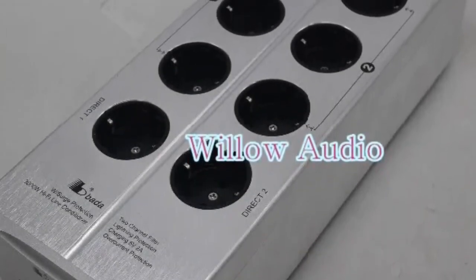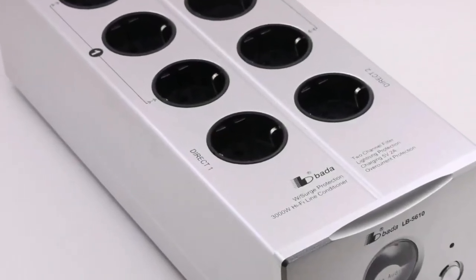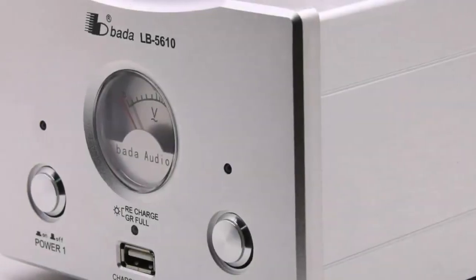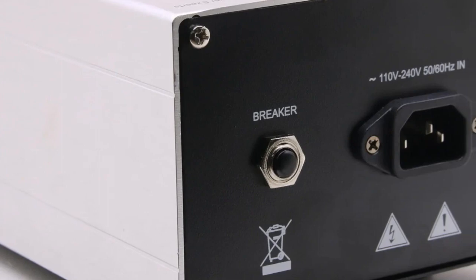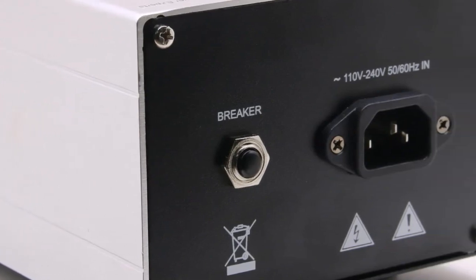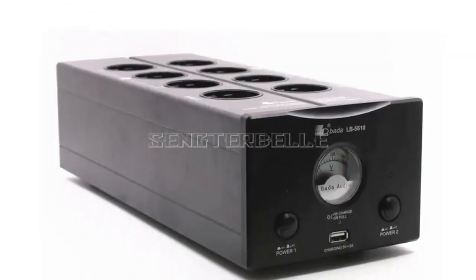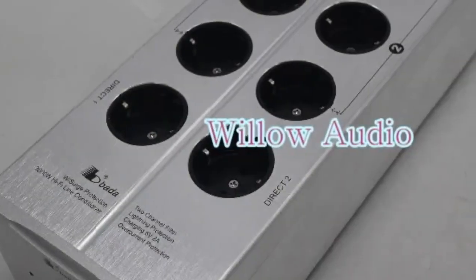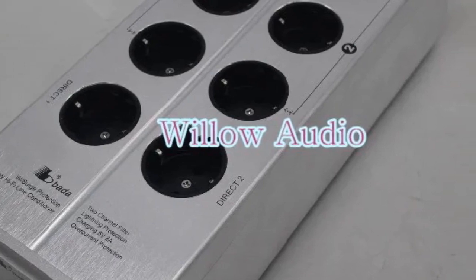Designed with a focus on user convenience, the Beta 5610 features a compact size, 332*132*112 mm, and a weight of 3.5 kilograms. The EU plug ensures compatibility with European outlets. For audio enthusiasts seeking a power conditioner that combines functionality with a user-friendly design, the Beta 5610 is a valuable addition to any audio setup. Its thoughtful features and compact size make it a practical choice for audiophiles.